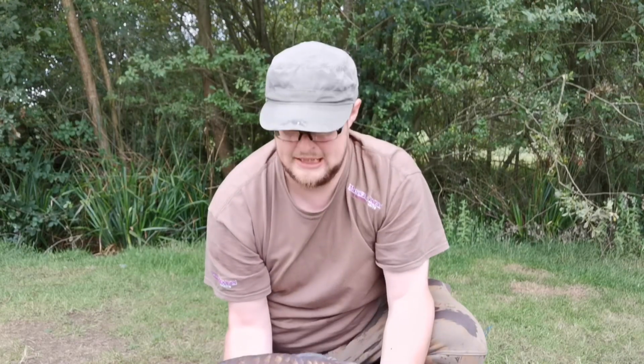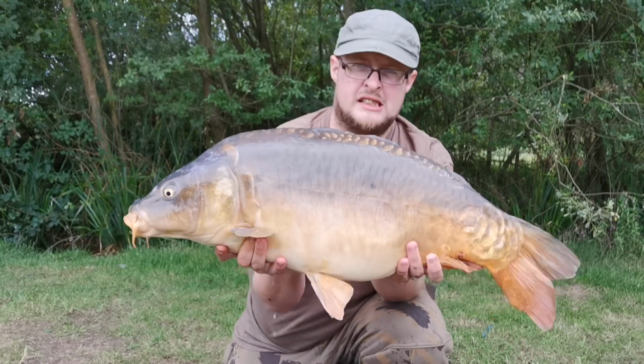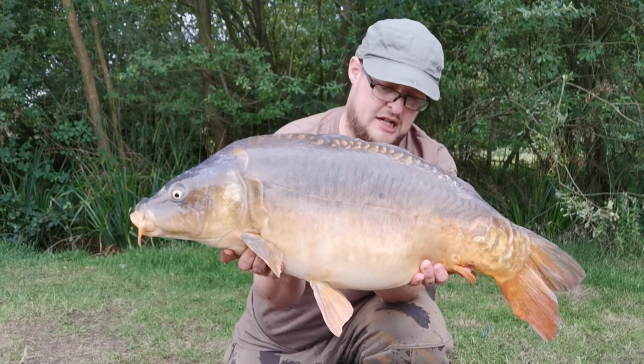Well, I was just about to leave this swim. I had all my gear, all the tripod packed up, and I saw one fish just cruising along, and I thought I'd better go for it. There's the result. 26 pounds and 8 ounces. Good one for a little stalk. Yeah, made up with that one. Real pretty fish. Let's see the other side.